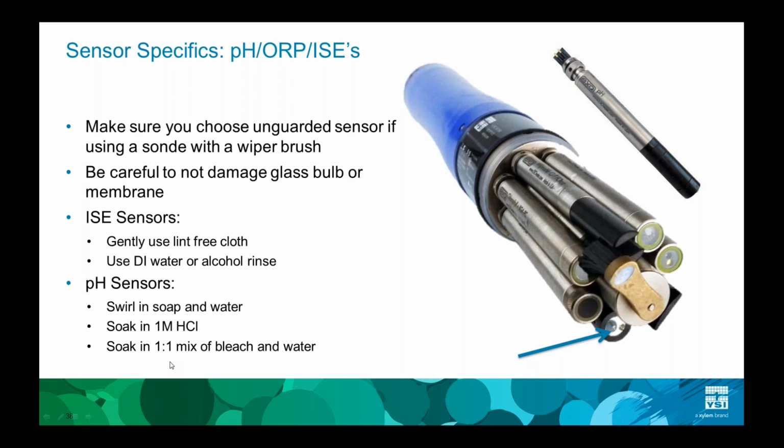It's okay to rinse the pH sensor with DI water, but never store a pH sensor in DI water, as it will rapidly leach the inside solution out of that sensor through the reference junction, and it'll lead to premature failure of that pH probe.